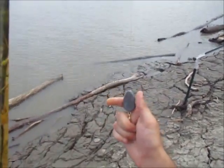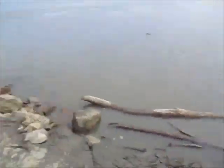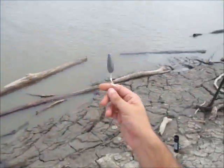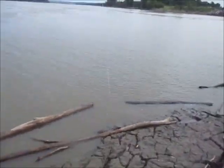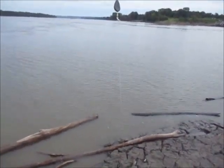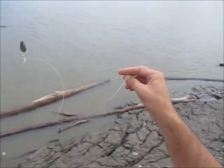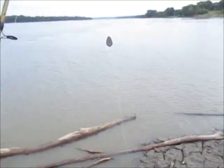Now, if you're on a wing dam, you want a 5 to 6 ounce weight. And on some normal parts of the river where you're not on a back eddy like this, you want at least 4 ounce. Then I put 3 feet, at least 24 to 36 inches of 50 pound leader at the end, tied to the bottom of the swivel, with a good quality steel catfish hook, and that's all there is to it.